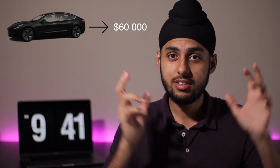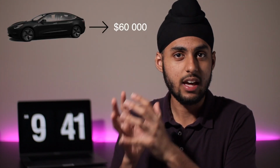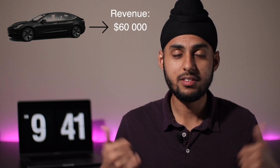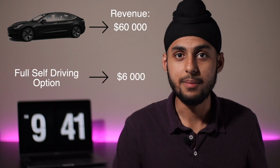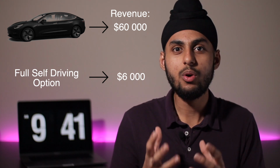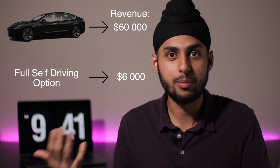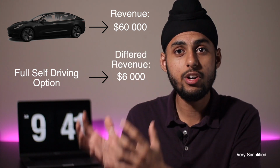That is why Tesla uses these two terms. So that $60,000 goes towards the car itself, which is recognized as regular revenue. So right now, as of shooting this video, the full self-driving option is $6,000 USD. So that $6,000 that I am going to give to Tesla is not really going to Tesla in the sense that they're going to use it and report it just how you're supposed to report everything. They are putting that $6,000 into deferred revenue.